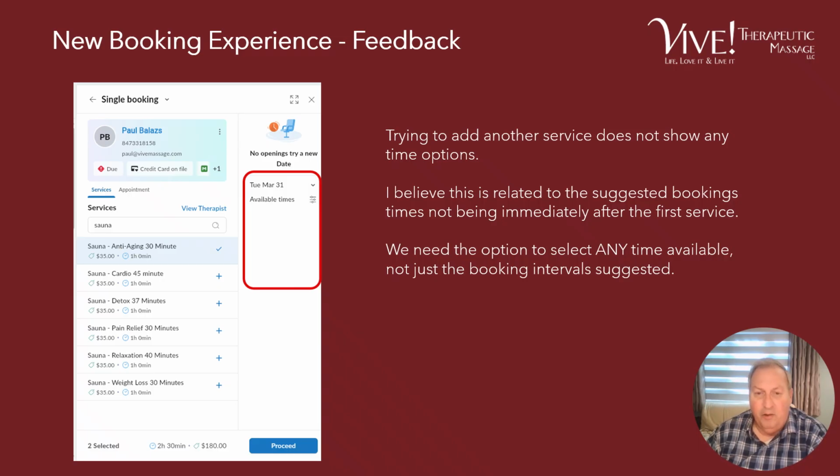Well, that's not true. Every time is available that day. I think what might be happening here is that none of the times that are available happen to match up to be immediately after. So it has to do with the booking intervals defined in the system, and none of the booking interval times happen to match up perfectly to line up with the end of the other service.